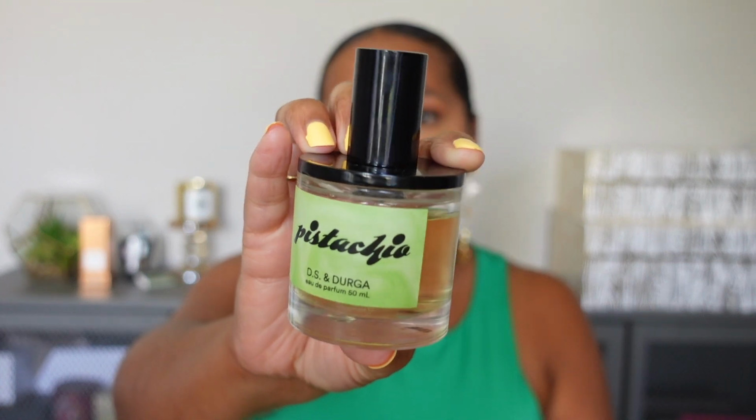These are inexpensive. They are colognes, so they don't last forever, but for this type of fragrance, this would be too much if it lasted forever. And if it's something that you want to last forever, these are really inexpensive. You could just continue to spray it on all day. So again, that is Pistachio Ice Cream from Demeter. The next fragrance is from Diaz and Durga, and this is called Pistachio.